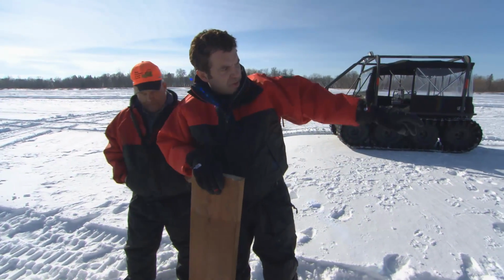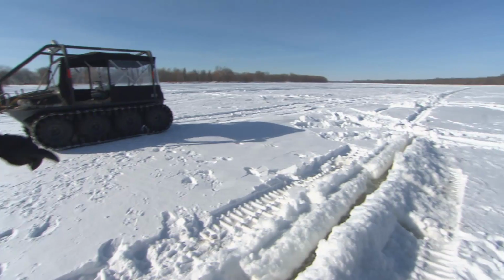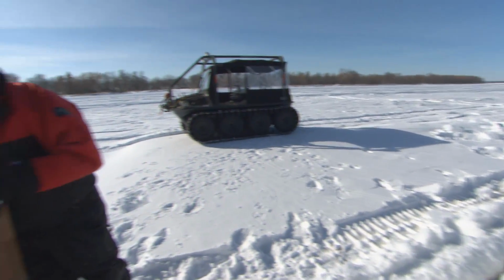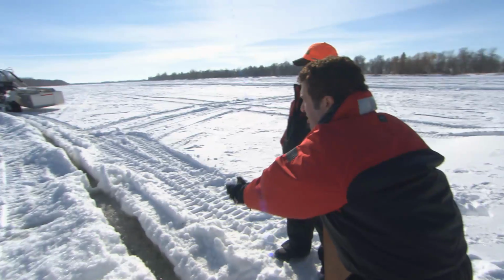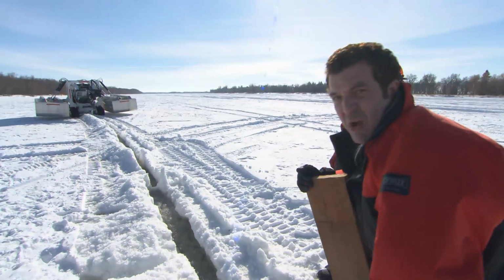Now this is what I'm noticing. This is where you were showing me how to operate the machine. Yes. And around here is when I took over the controls with great confidence. And now I see I'm veering off to the left and eventually I would have hit shore.